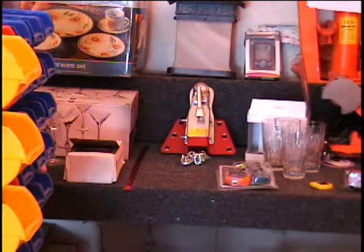Well, that's all 10 items on this table. It is now time to go to the bidder board and see what the high bids are on this live televised auction.